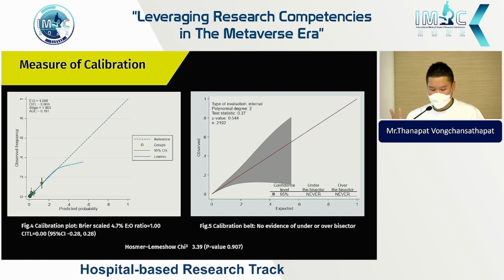Step 2 in score performance is about measure of calibration. In Figure 4, the left side, the observed event showed concordance with the reference line predicted probability with an expected to outcome ratio of 1 and a slope of 1. Figure 5 shows that there is no evidence of over and under bisector and confirms the goodness of fit.